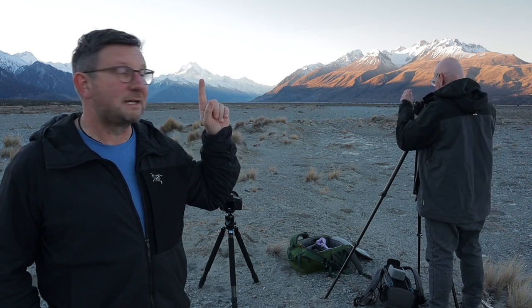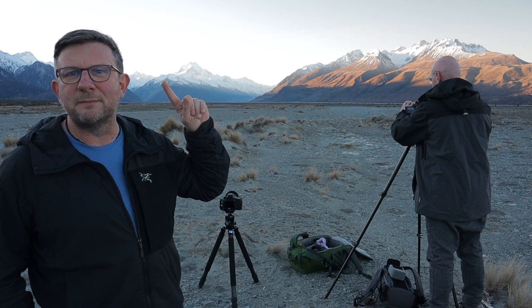You can probably see what's happening here behind me. I'm sure most people will be pretty familiar with this mountain down the back here. This is Mount Cook. It's New Zealand's biggest mountain, beautiful mountain. Not sure if you can see, to this side, there's another mountain as well. It's called Mount Tasman. So they are the two biggest mountains in New Zealand.